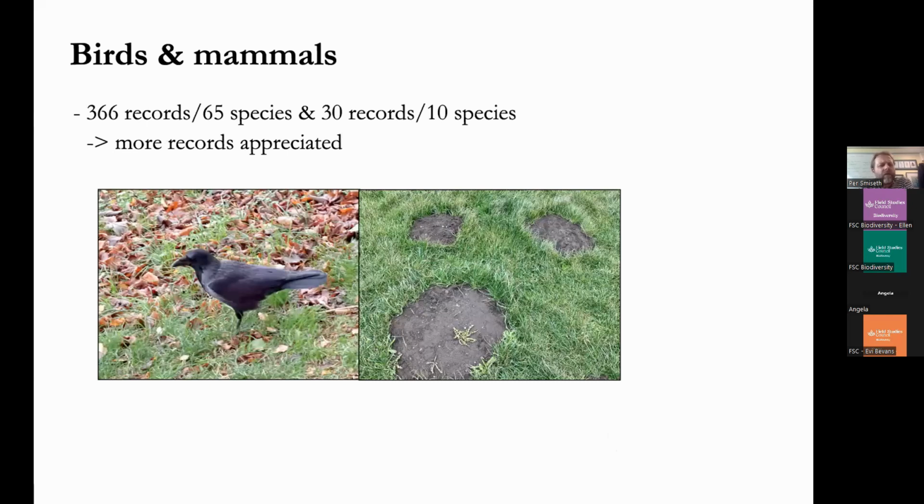Birds and mammals. So there are obviously quite a lot of birds and mammals that are using cemeteries as well. We have some records of birds and mammals, but we haven't really been focusing massively on these groups. So it'd be great to get more people involved who would be doing that. So this is a hybrid crow that I spotted in Edinburgh. There's a small population of hybrid crows that are breeding here, and some of them are turning up in my local cemetery. So that's one of the more exciting things I've seen. And then I'm also finding molehills sometimes in some of the cemeteries I'm visiting. So there are certainly mammals that are using cemeteries, but we don't have a lot of records of them.